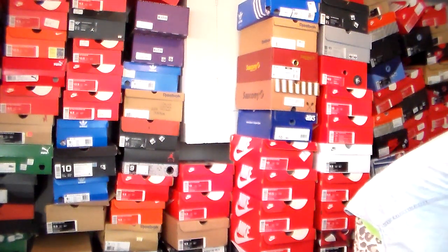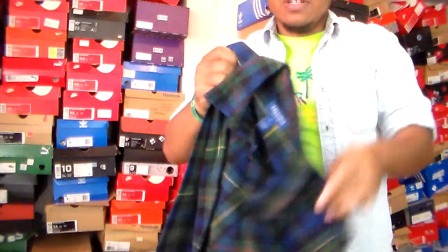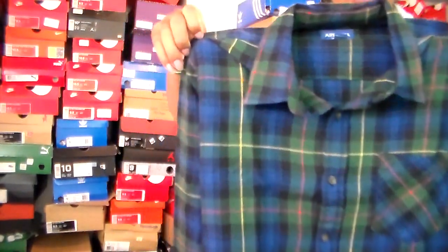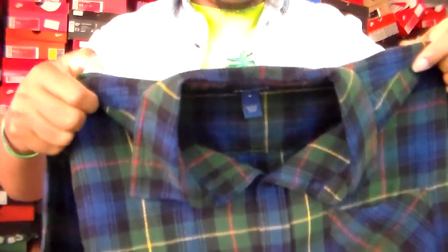Another thing I got from JCPenney is this right here, this flannel, crazy fly flames. I love it, man. When you look up real close, this is one of my favorite patterns, and I like the forest green, it definitely reminds me of fall a lot. And this is not my first flannel in this kind of color or similar pattern, because I do have another one that I picked up.